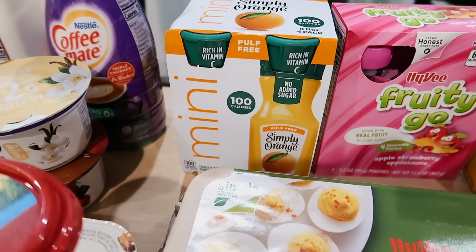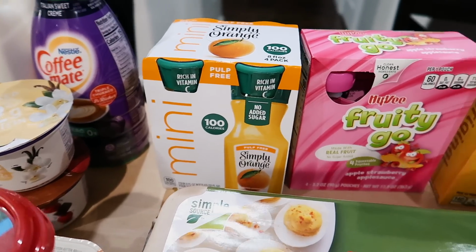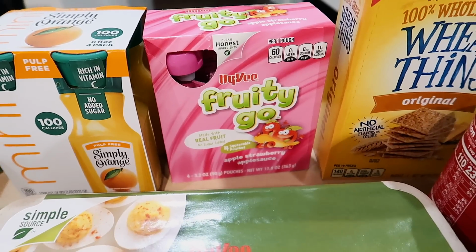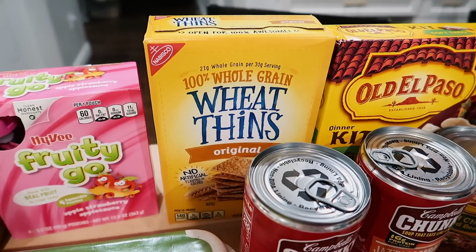I got a package of the Simply Orange mini 100-calorie orange juices. Those are super convenient. And then I also got some no sugar added applesauce for the kids' lunches. I got some wheat thins. Kira likes to eat those for a snack.